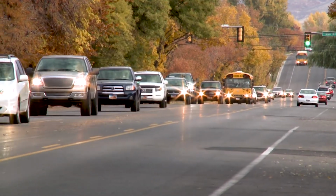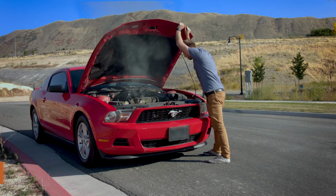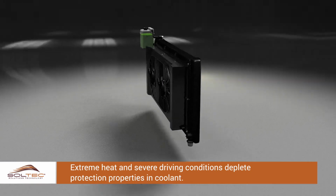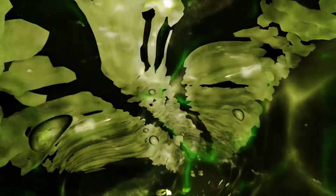Cooling system failure is one of the leading causes vehicles are left stranded on the highway. Extreme heat and severe driving conditions deplete the protection properties in coolant, allowing rust, scale, and corrosion to build up in the tiny passages in the radiator, blocking the flow of coolant, causing the engine to overheat.